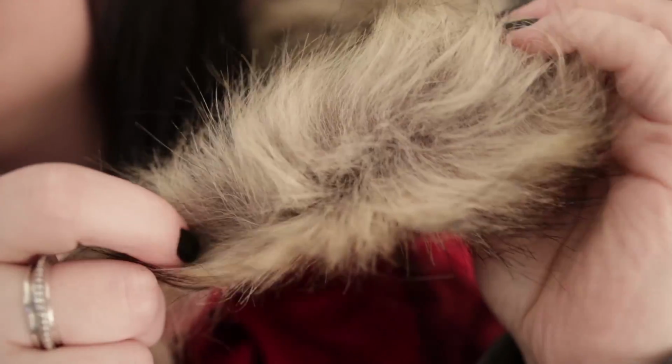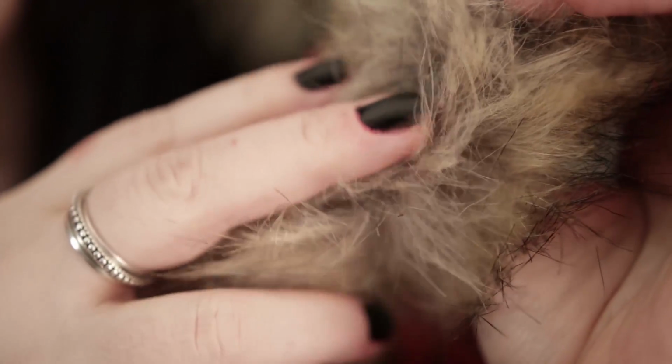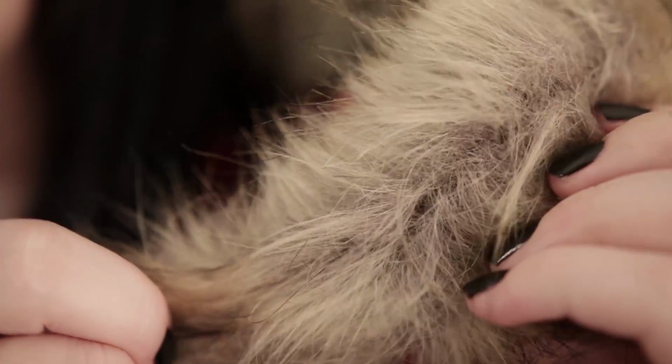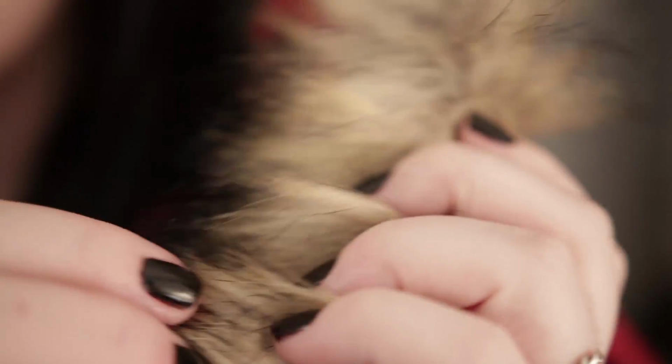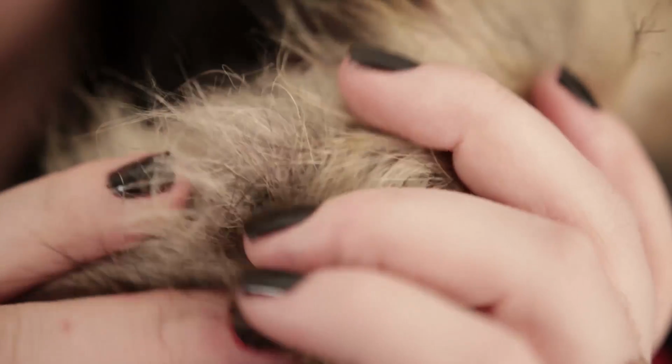The faux fur is pretty standard. Nothing terrible about it. It's not falling off in my hands and little hairs everywhere or anything. It's really soft. I do kind of wish that the faux fur trim was a little thicker, like wider. It seems a little thin, but overall, not really any complaints about it. I generally like how it looks. And the hood, of course, is totally functional, looks good, and it's really, really cute.